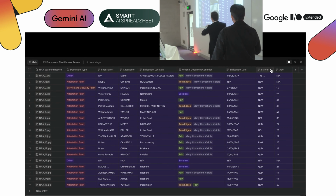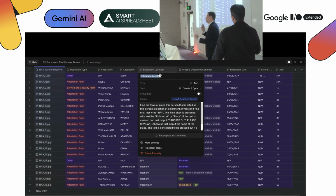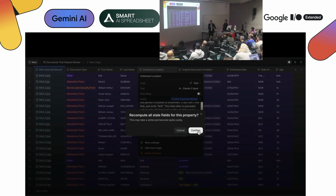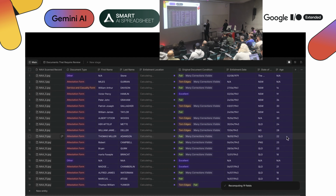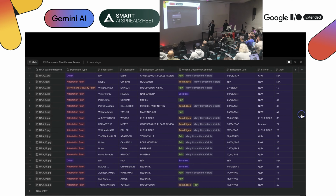Effectively what's happening is that Gemini AI is being run for every single cell inside of our spreadsheet. We can use things like images and very large PDF documents as the input for Gemini inside each of those cells, which is really powerful because we can do things like tag them. Here we tag the documents based on their condition, for example. Once again, we start on the left with our scans. That's just a bunch of JPEG files. Then we say we want to use Gemini to recognize what's on them. And we say, if you can see a title like attestation form, then output attestation form. Otherwise, if there's something else, output other.